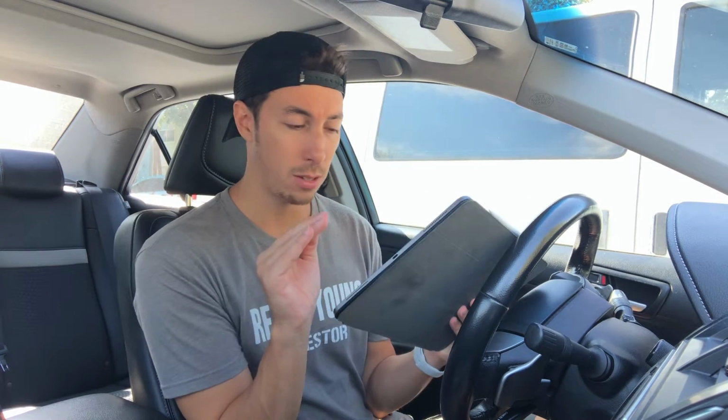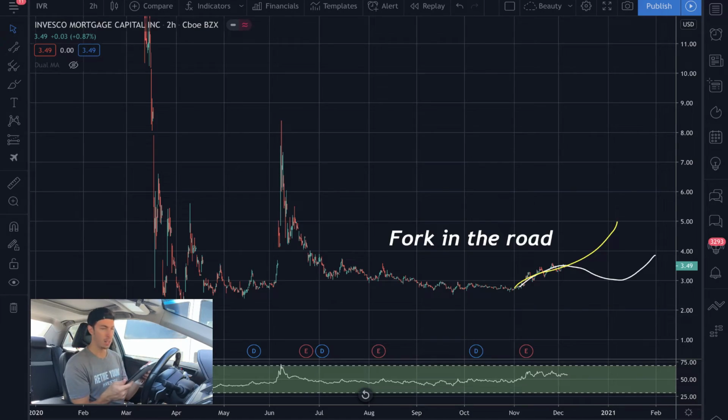As we know, IVR, if you zoom way out, you can see that this thing is extremely undervalued, way undervalued. So I'm looking at it like this. There's a fork in the road, okay? Not a fork you eat with, like a road fork. So it could either go north in the yellow or it could go south in the white. It could do either thing, okay? And I'm prepared for both.